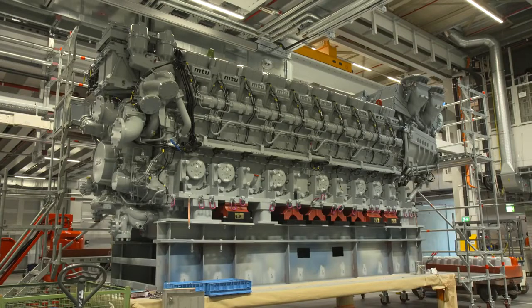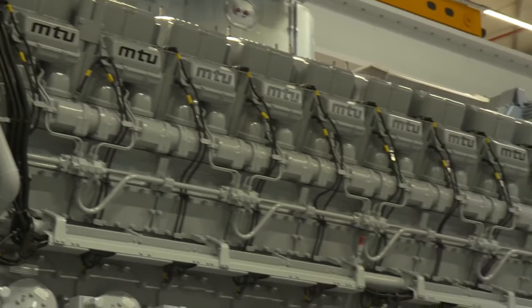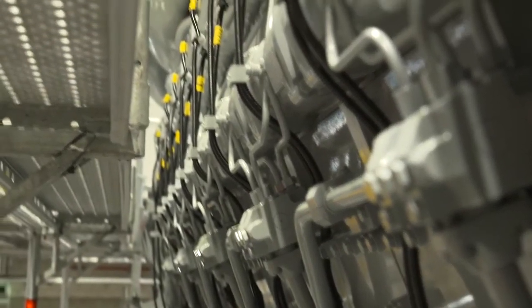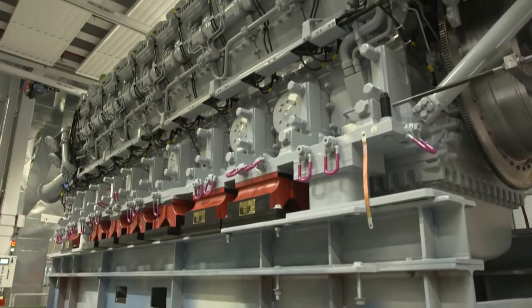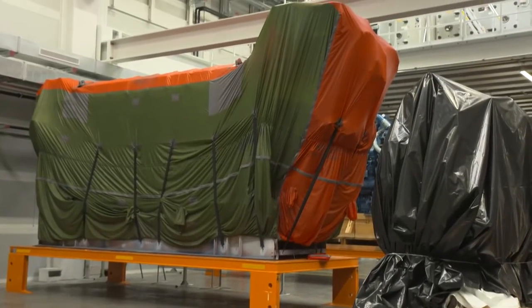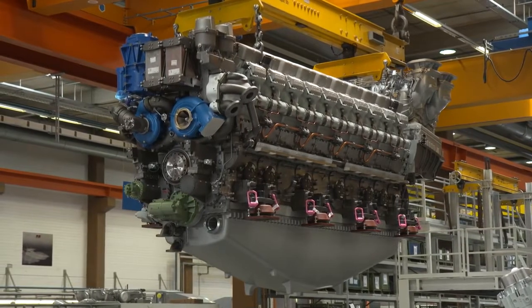Now it is ready. The Colossus took 5 weeks to manufacture and will power a vessel for several years. The Series 8000 mega diesel engine has a capacity of 350 liters and an output of 13,600 horsepower. Total cost? The lower end of a scale between 1 and 10 million euros. Well packed, the engine is ready for delivery worldwide.